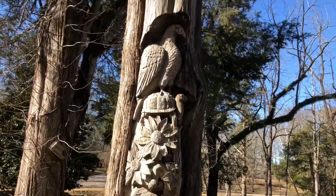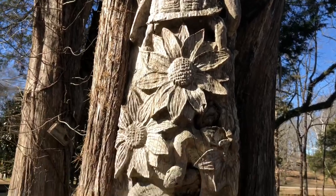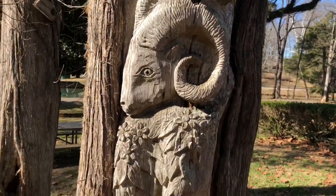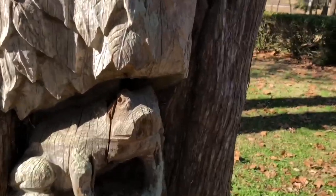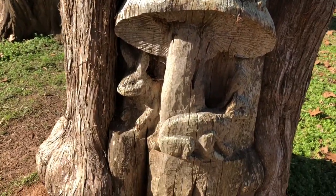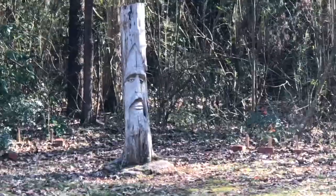This guy is pretty happy. He's even missing a tooth. This one here, there's an American bald eagle and a turtle, some flowers. There's a snake, a ram, some more flowers, a frog. The front of his face is broken off there. Mushroom and some rabbits. This guy has had too many of those mushrooms.